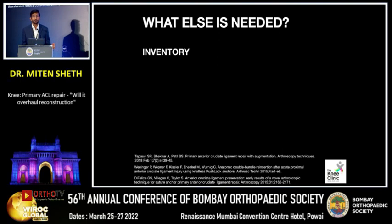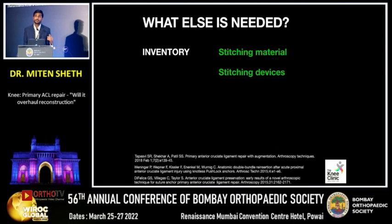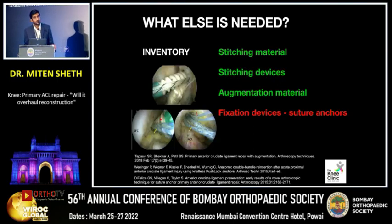You need inventory, because you've gone mentally prepared as an arthroscopy surgeon just to do ACL reconstruction. So what else will you need when you want to do the repair? You'll need stitching material, which you'll likely have because you want to stitch meniscus also sometimes. You'll need stitching devices, which you'll also have in the OT because you would want to stitch a meniscus up if at all it's torn. Third, you will have augmentation material like suture tape. What you may or may not have are fixation devices. Generally for routine knee arthroscopy, primary ACL reconstruction, nobody keeps suture anchors in place.